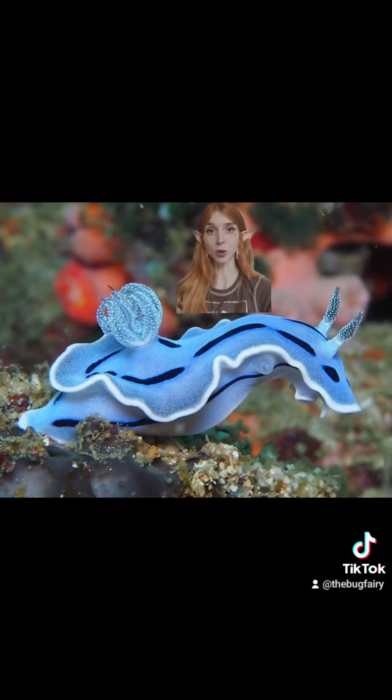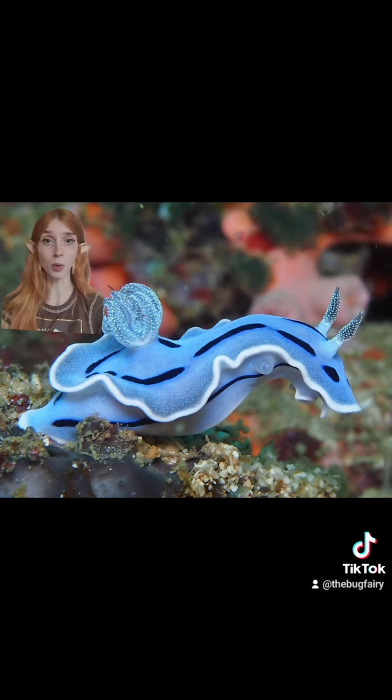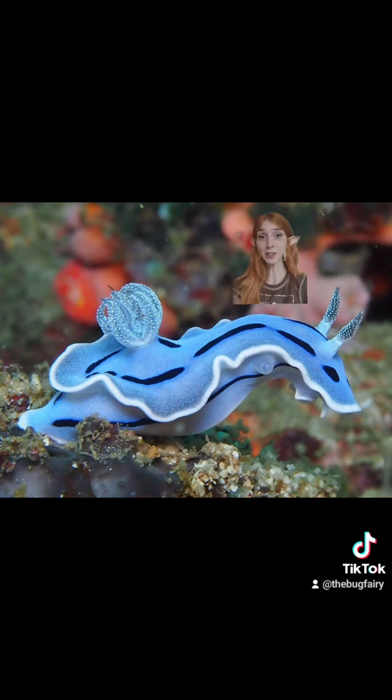This gorgeous nudibranch is called Willan's Chromodoris. They can be found in the western Pacific Ocean, and it looks like they have freaking jeweled blue crowns on their back. These guys are teeny tiny though, and they range in color from a dark blue to white.